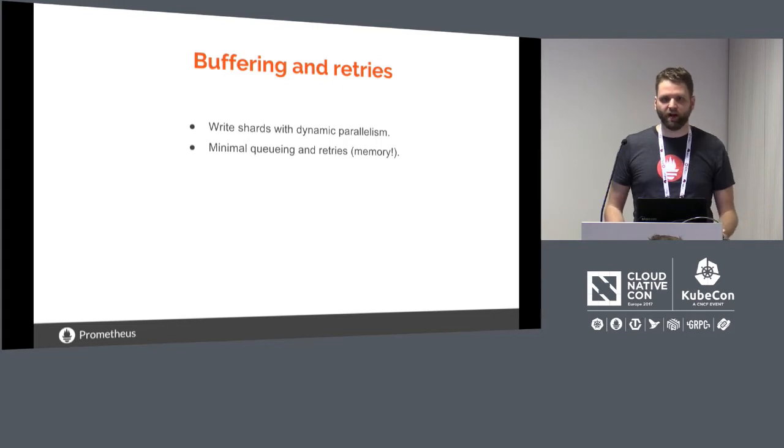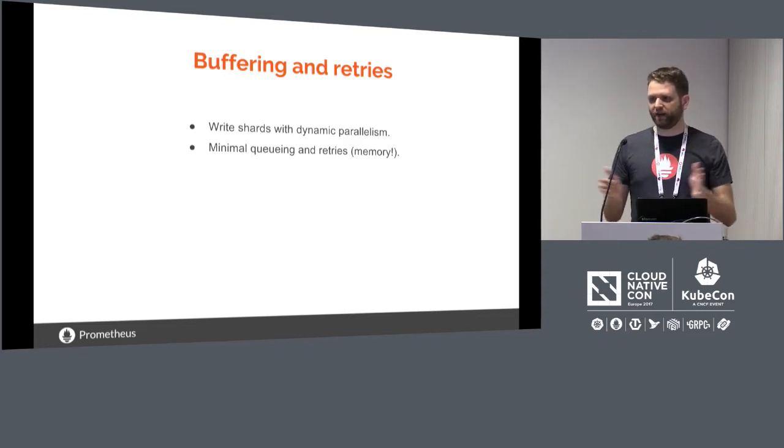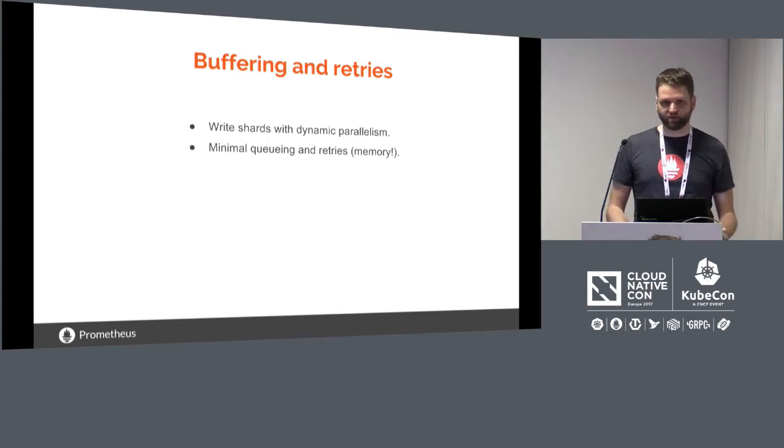We don't want to do too much queuing in this part that writes out samples to the remote storage. One, because the representation of the samples in there is quite memory intensive, and two, because if we buffer up too much and retry too much, it might use so much memory that it takes down the rest of Prometheus, which is really not what we want. We still want Prometheus to be this decoupled, very reliable system that just happens to also talk to a remote storage.